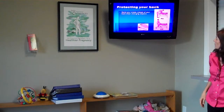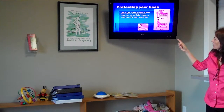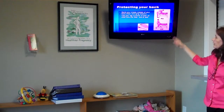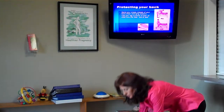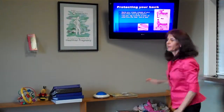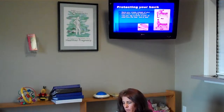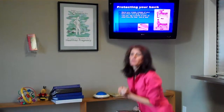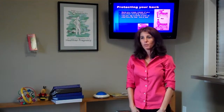And here I showed picking up the baby from the floor, the crib, or the bed. Same thing applies. Don't ever bend over to pick up your baby like this, because all the effort is coming from your lower back. Instead, always keep your back straight and strong and bend your knees, bring your baby as close to you as possible, and then lift them up with your leg muscles, which are actually the strongest muscles that we have in our body.